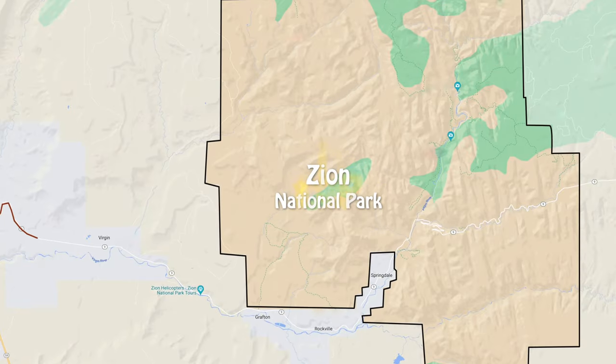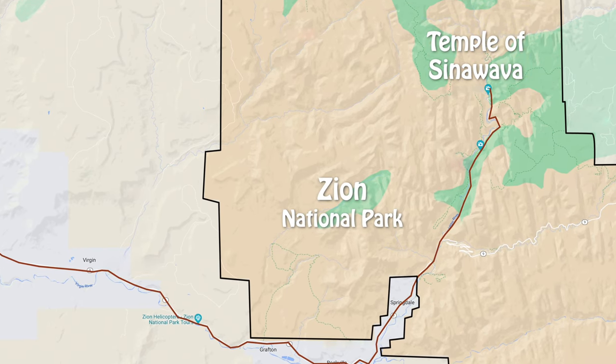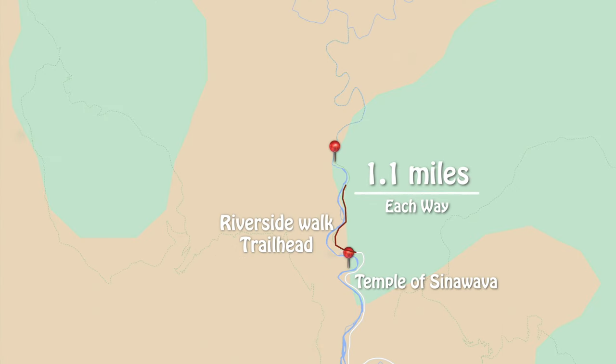If you go during a busy season, you might have to take a shuttle. Here, you'll reach what's called the Temple of Sinawava. From here, you take the Riverside Walk trailhead until you reach the end.